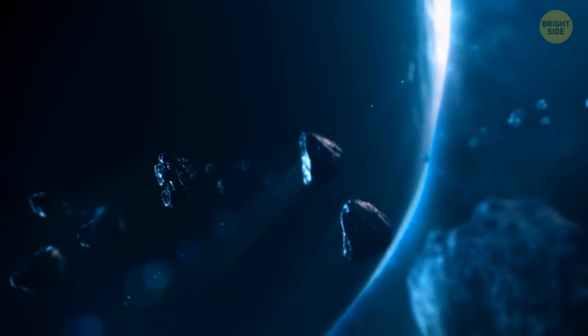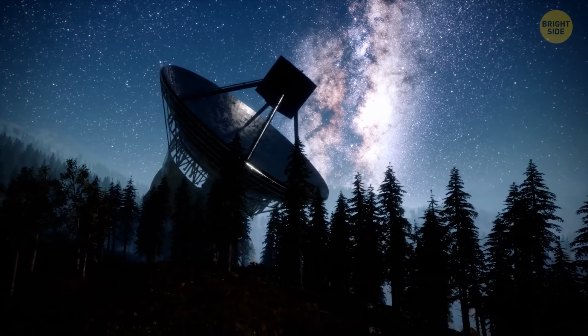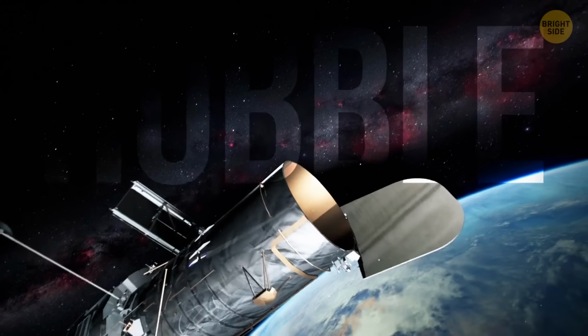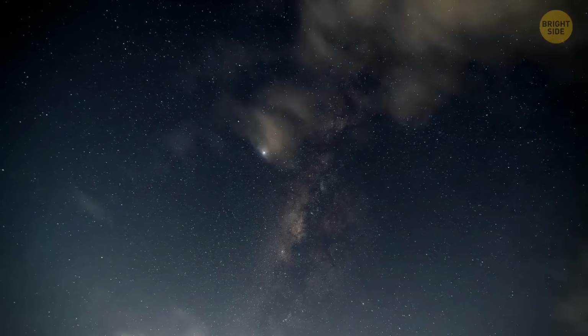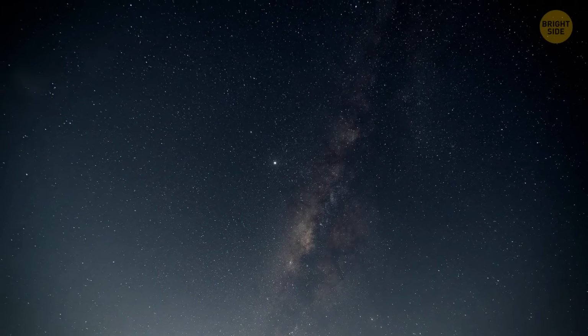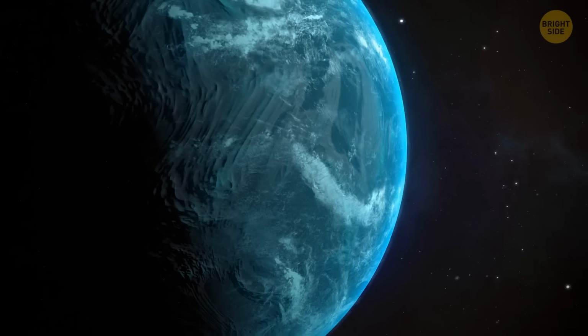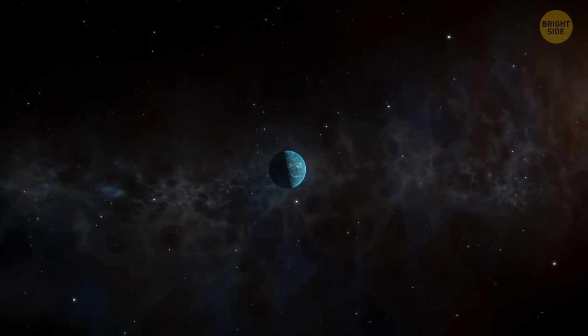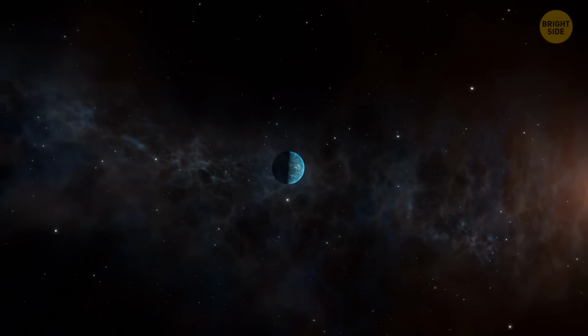Actually, discovering new planets is not easy at all. Not all of them can be seen through our super cool telescopes, even the almighty Hubble. Sometimes, the stars are so small and dim that it's really hard to find them on a map. The same thing happened with Kepler-22. In such cases, scientists have to use a special method.